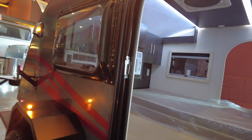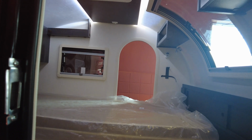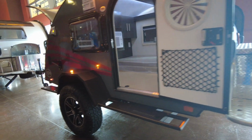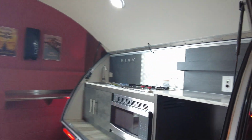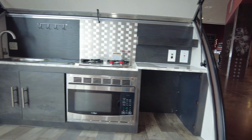Rental, that's 2,200 pounds. It has an 8-gallon freshwater tank and a dry weight of 1,369 pounds with a gross weight of 2,200 pounds. MSRP is $30,459. The backside has an outdoor kitchen with a sink, 2-burner stove, microwave, and a removable cooler.